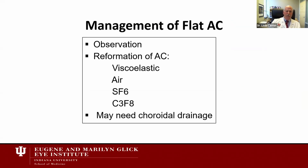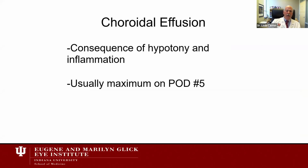There's lots of ways to reform a chamber. Most often what I do is viscoelastic, but you can inject air, BSS, or other fluid. And you also have to look for choroidal effusions to see if there's drainage that might be indicated.